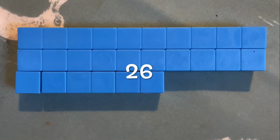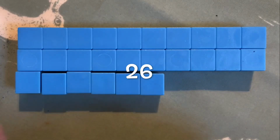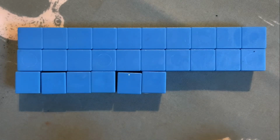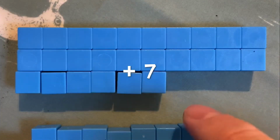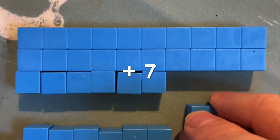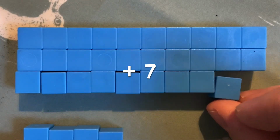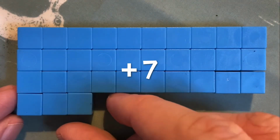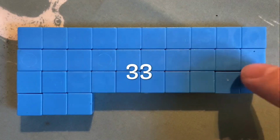Here's my base 10. I'm starting with the biggest number, which was 26. So I've got my 2 10s, 10, 20, and my 6 1s, 1, 2, 3, 4, 5, 6, 26. My next number to add into this was 7. So bringing my 7 1s along here. I've got 1, 2, 3, 4, 5, 6, 7 coming to join the party, and I'm going to add them into here. So I already had 26, so it's 27, 28, 29, 30, and my 3, I'm going to put those down there, 33.